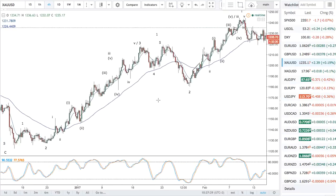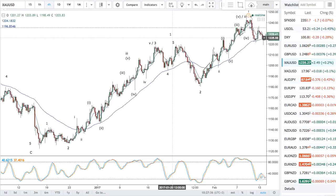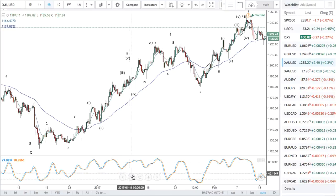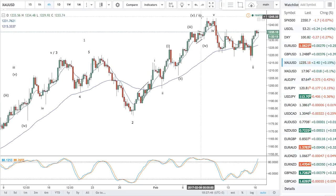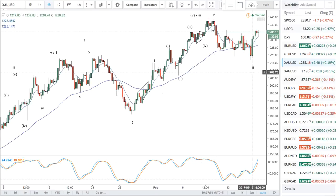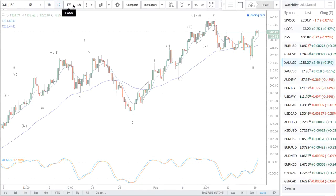Looking at the count a bit closer, 5 waves into here for 1 from December. ABC correction for 2. I had to be a little bit creative with the count on the second part here. However, I feel it's valid, even if there's a 1/4 point truncation for 5. And we've had a correction into this. So that is a possibility on gold.